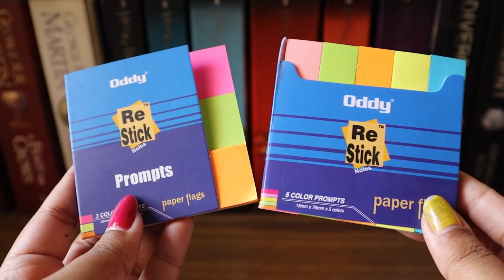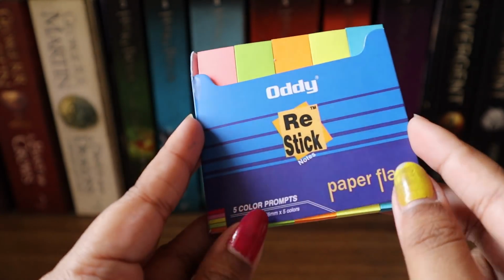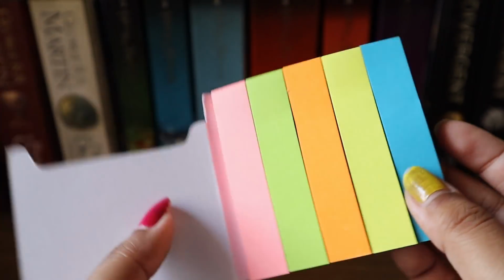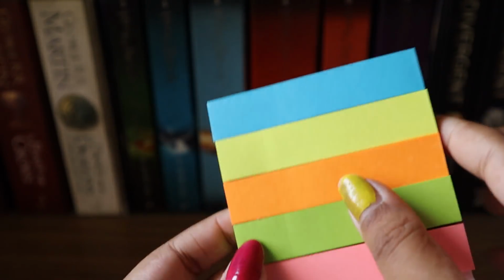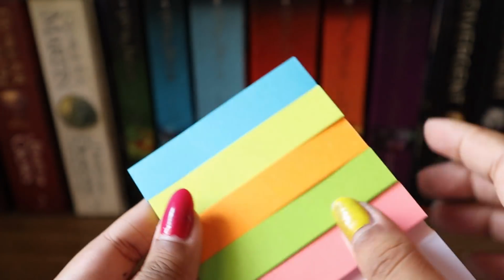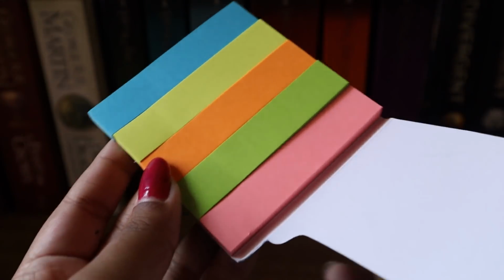My next stationery favorite is also on the line of the flags that I just showed you, but these are even better. So these are the color prompts, or you can say paper flags. Those flags were plastic material, but these are paper material, and you can write with a pen on these and stick it to your book or your notes or whatsoever that you are reading.